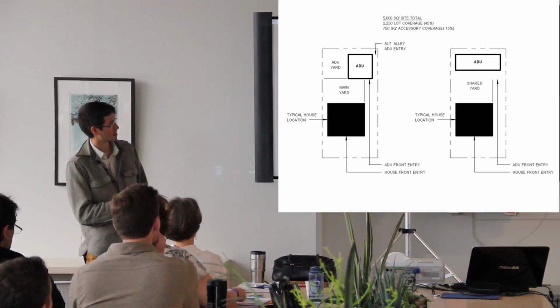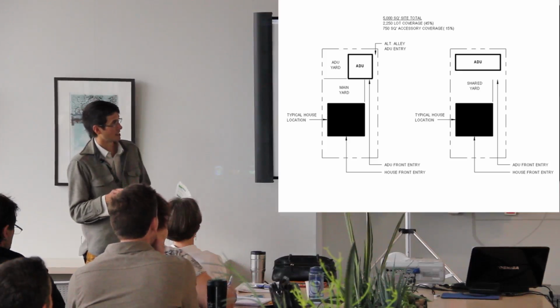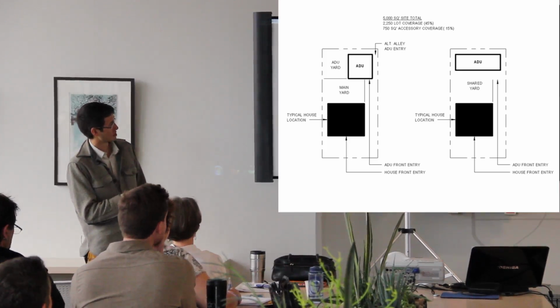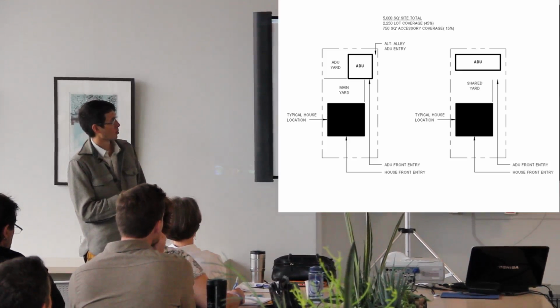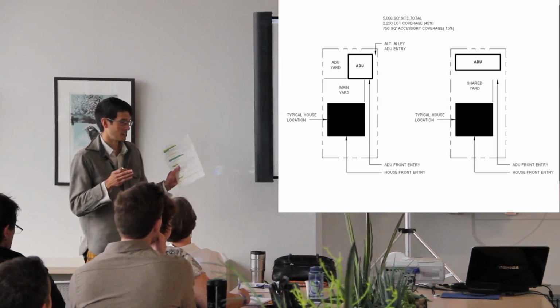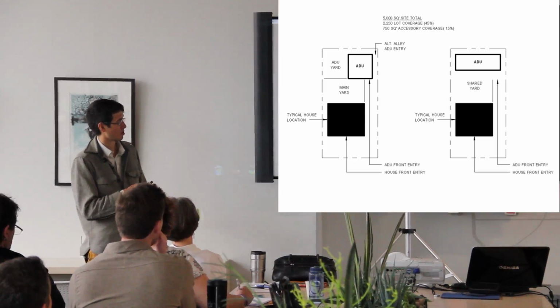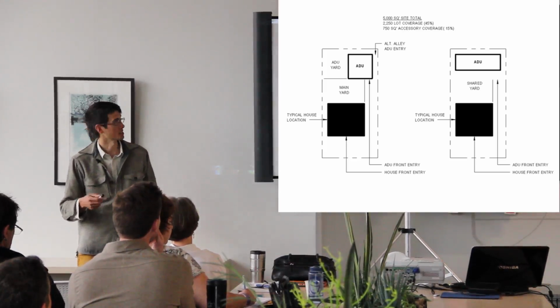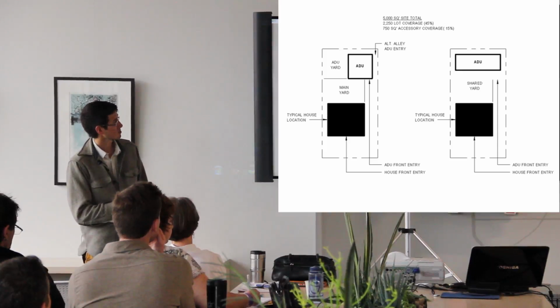Whether you have hard fences or not, I think that something vegetative could be nicer. But I think just being aware of orienting views between the ADU and the main house so that you're kind of dividing up the space from the get-go so that you're not having these kind of visual conflicts between those two spaces.